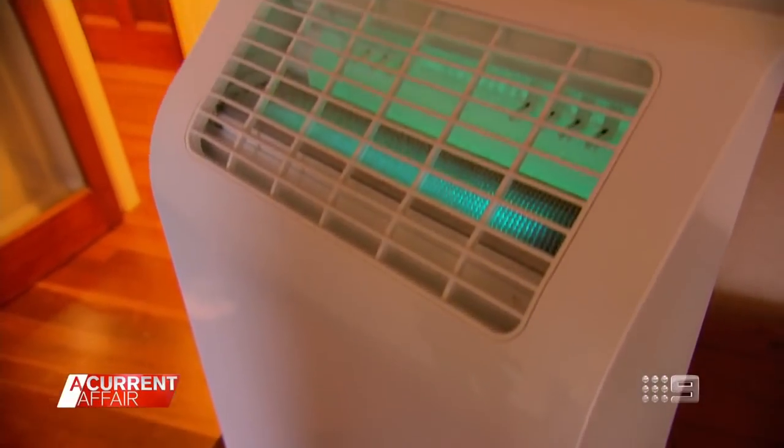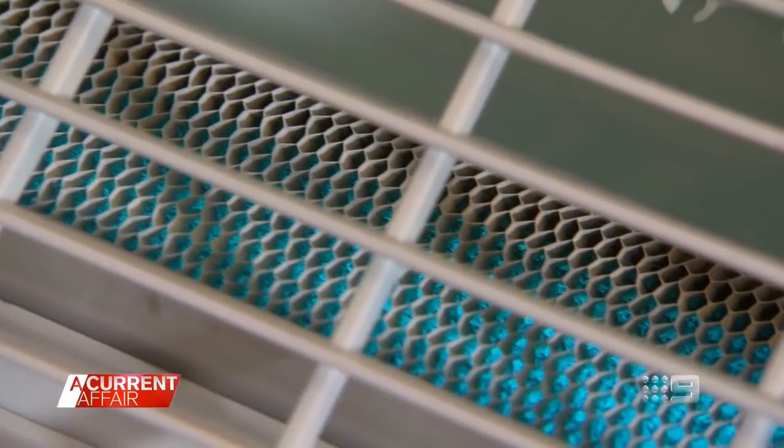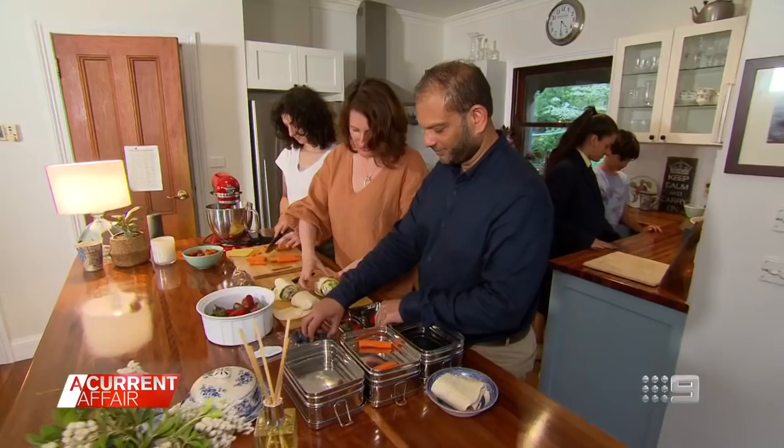It's the air purifier that could help prevent COVID outbreaks. It's already being used in hospitals and schools around the world. So should it be rolled out here? I've been looking everywhere at all sorts of technology and I haven't found anything quite like this technology.